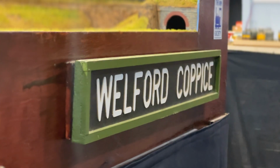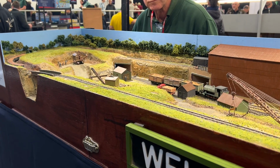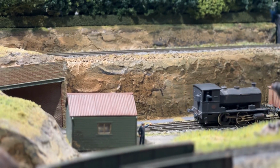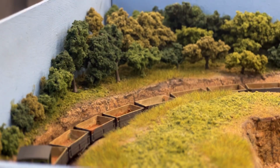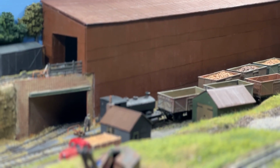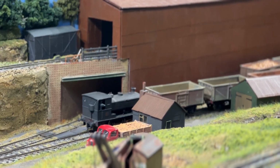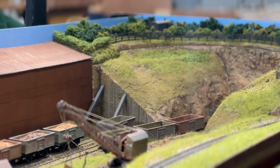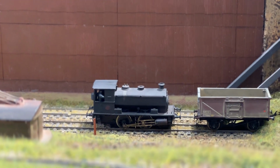Welford Coppice is an 009 gauge layout from owner Peter Cullen. This model represents a typical ironstone mining field from the 1950s. Raw ironstone is transported from the fields using a narrow gauge railway, which then tips the materials into a standard gauge wagon for onward transportation at an exchange siding. The layout provides a focused look into the unique operational practices of an ironstone excavation industry during this period.